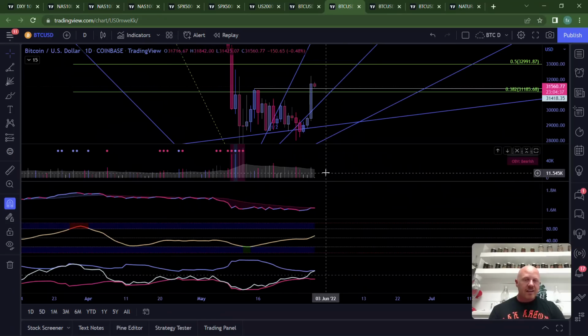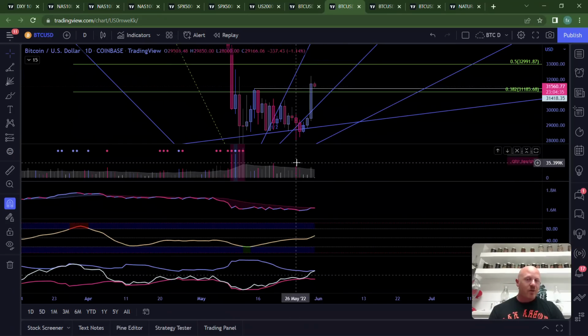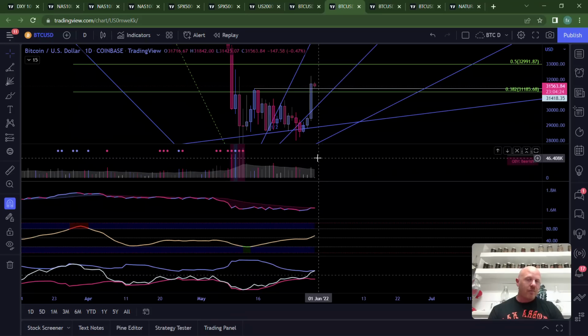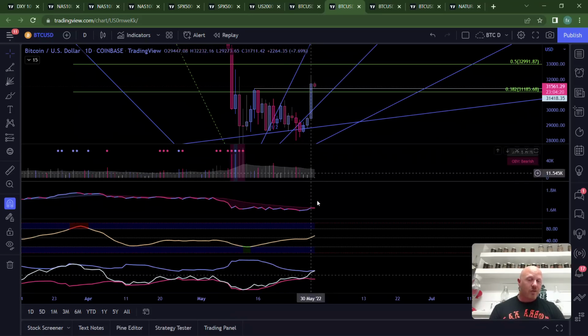And on the daily, we did finally get a bar that broke out above the moving average. This is still low volume for this size bar, as you can see here in trend, right? I mean, you did get above your moving average, but it's still not a big volume bar. So this is lower volume because it is a holiday in the U.S. So we'll see what happens tomorrow with the markets.